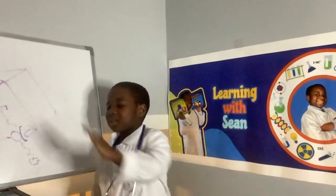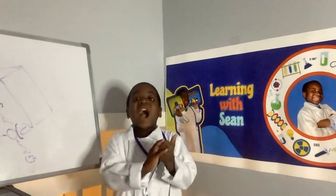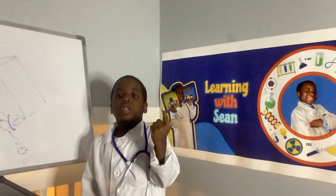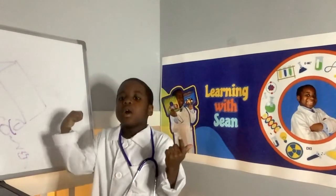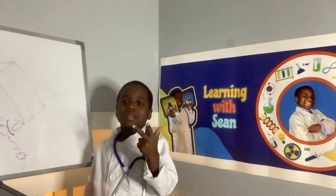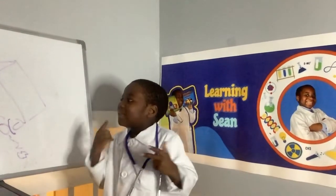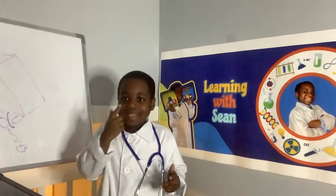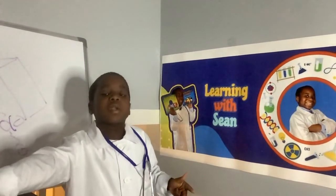Here are three facts about the nose. First fact, did you know your nose can recognize up to 500,000 different smells? Did you know a dog's nose has 2 times more receptors than a human nose? And the third fact, did you know that the nose is probably the fourth sense you would mention in order?